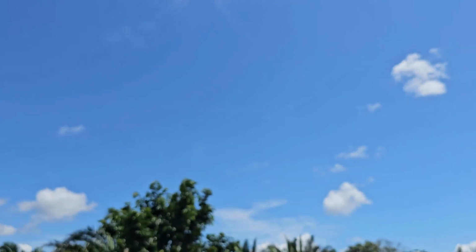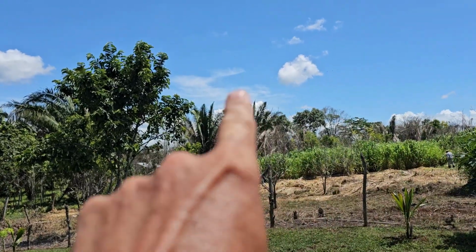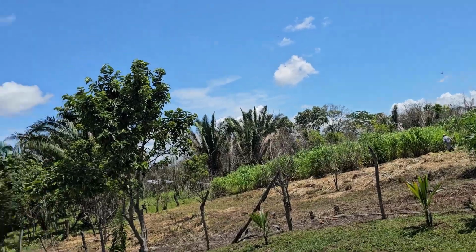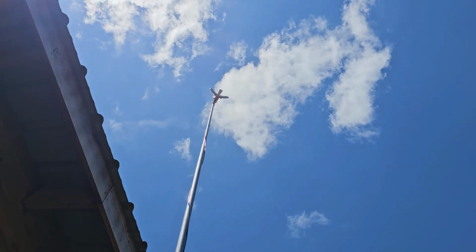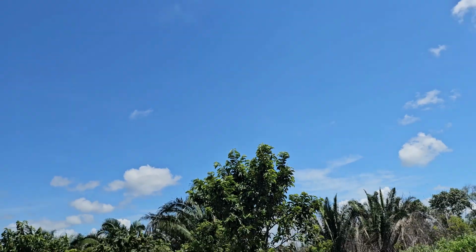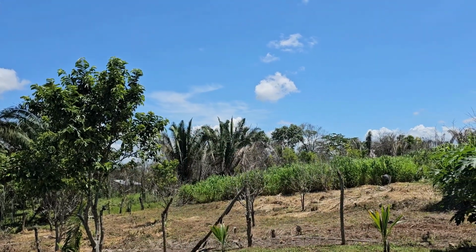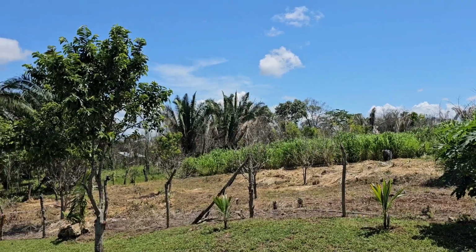And that points in that direction over there. This antenna is way above the house, probably about 35 foot above the house. It points in that direction right over there between those two cohoons. I'm going to go ahead and take you for a walk, and we'll see where this goes.